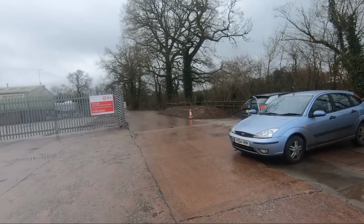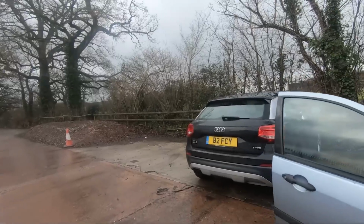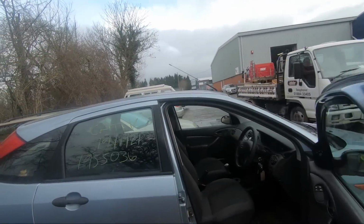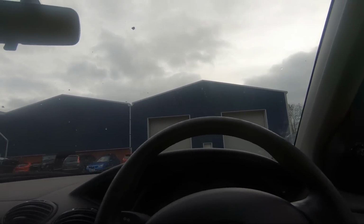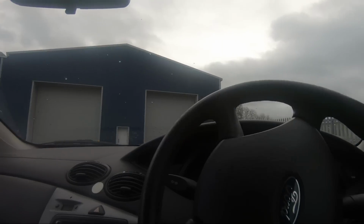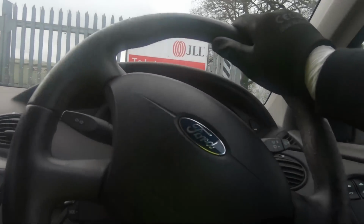Here we have car number 1, 2004 Ford Fiesta. No, Focus. Forgot what I was collecting then. 132,330 miles, end of life, meaning it's probably not worth the repairs. Put it for its next MOT, the repairs are probably more than what the car's worth.